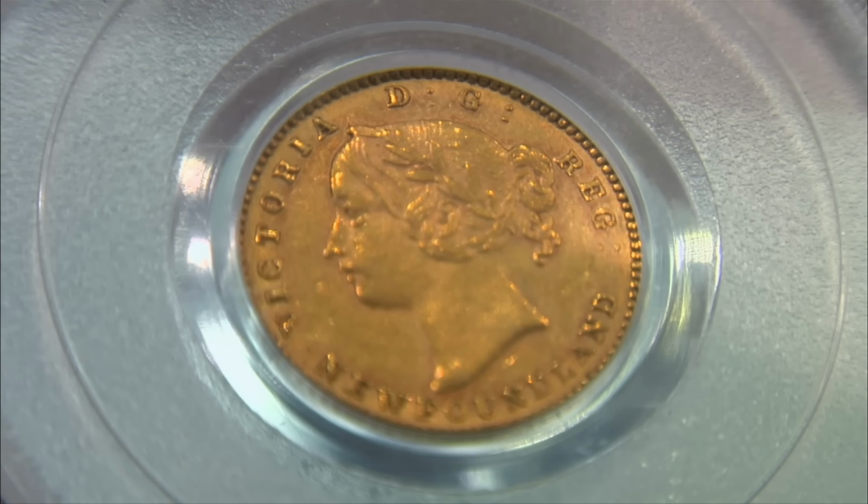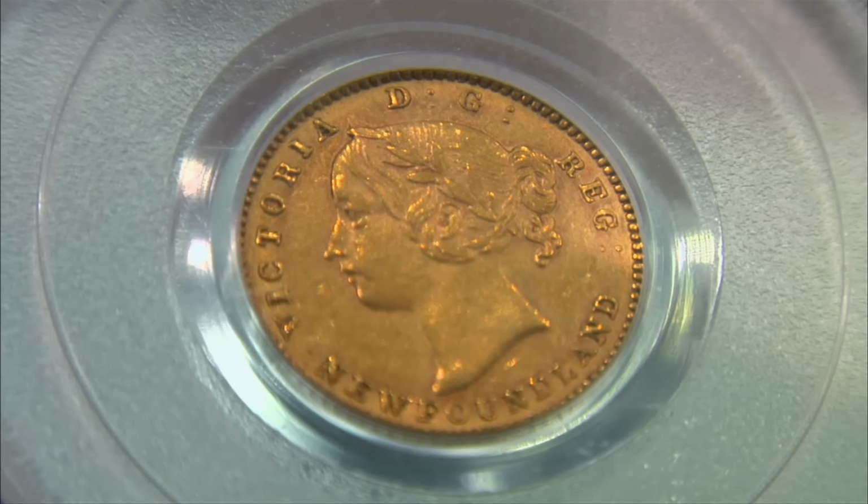Yeah, I mean, we can go all day long. You can say good things about it, I can say bad things about it. It's just part of the game, right? Newfoundland didn't become a Canadian province until the 1940s. So in 1880, when this coin was minted, it was still a British colony. And a rare coin from a colony that no longer exists is a thing collectors love.